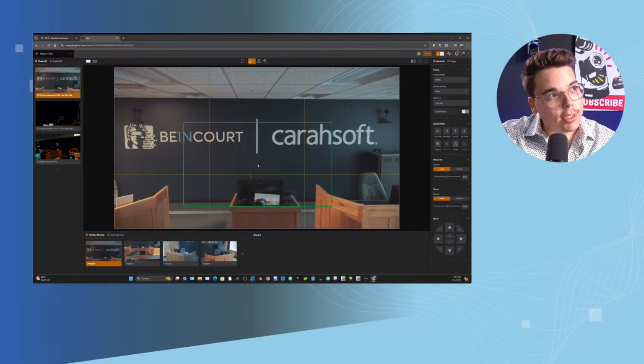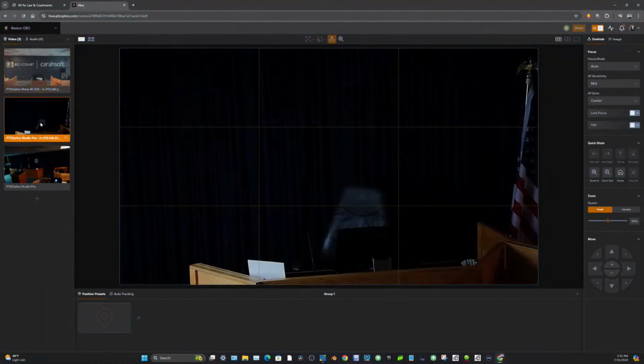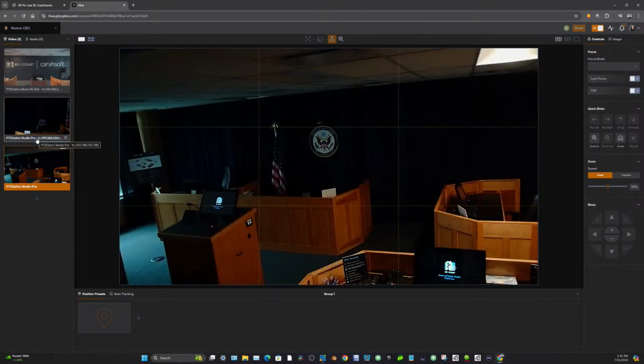We were just looking at that courtroom, and here we are, with full control inside of the courtroom because of Hive. So here we have Hive. Hive has integrated 3 different cameras. We have our 2 Studio Pros here. Here's a Studio Pro, which is our box camera. There's no PTZ options for that, but there are a lot of courtrooms that want no option for PTZ.